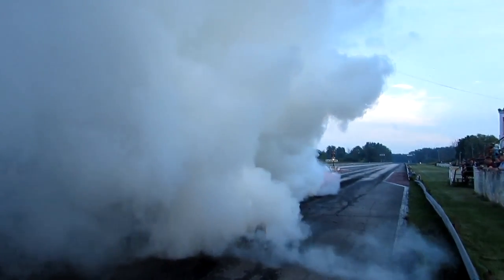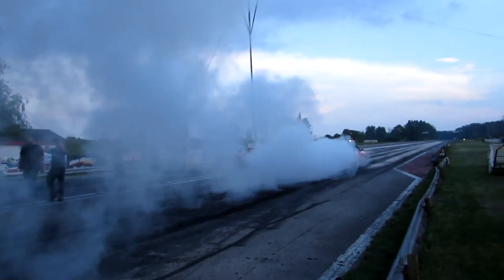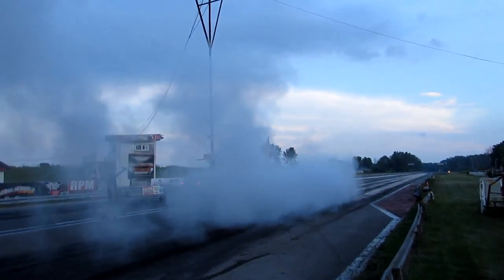I walk up to this. Woo, look at this, guys. Okay, at the end of this trail of smoke, there is a car.